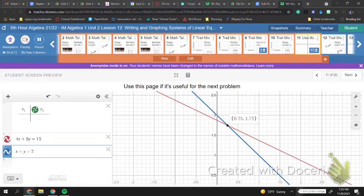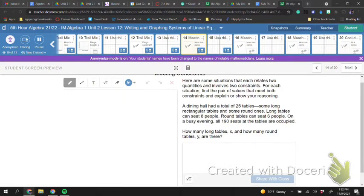Where do they cross? So we're going to check out this problem about tables. And this is like a real problem a caterer or someone like that probably has to deal with. Here's what we need. This dining hall, we need 25 tables total. These 25 tables are coming from long rectangles and short round ones. I'm a fan of the short round one, okay? Me too. Then, they also need us to know that we need 190 seats total, and it tells us what the different tables can seat.